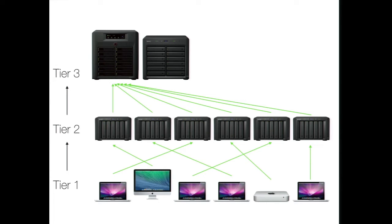Are you staging data from workstations on tier 1 to tier 2 via the home directories? Yes. We use the home directories as the sync to sync from the machines to the Synology boxes. There are Synology sync apps that we tinkered with, and it just ate CPU usage on the machine. So we got better performance out of just doing the home directory sync to move it from here to here.